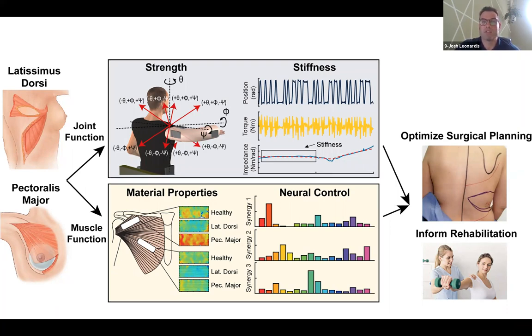I found that the disinsertion of the pectoralis major or latissimus dorsi muscles not only reduced shoulder strength, but also influenced shoulder stiffness, which means women will suffer chronic weakness and joint instability. My work was the first to explore the pathophysiological mechanisms driving these deficits. I found that reduced shoulder strength and stiffness is driven in part by reduced contributions from the pectoralis major and latissimus dorsi muscles and changes to how the central nervous system controls the other remaining intact muscles of the shoulder.